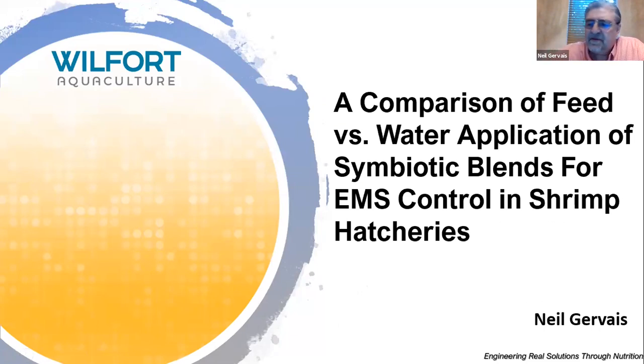I'm going to discuss with y'all today some trials that we just ran in a commercial hatchery down in Ecuador, where we're comparing the effects of replacing the hatchery's normal probiotic regime, which is fermenting for several days in the facility itself several strains of commercially available probiotics, with probiotics applied with the vacuum coater to feeds there at the point of fabrication.